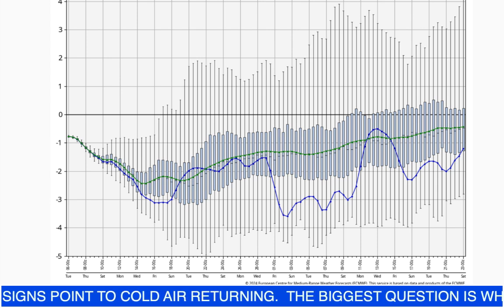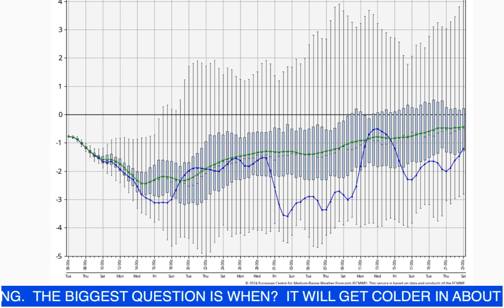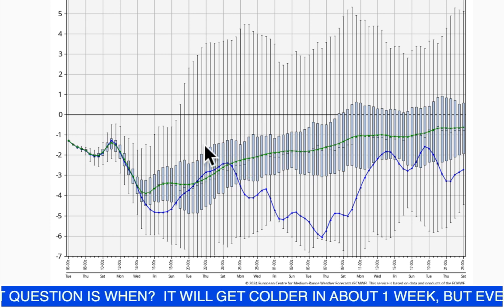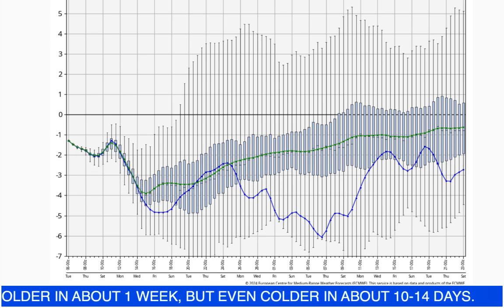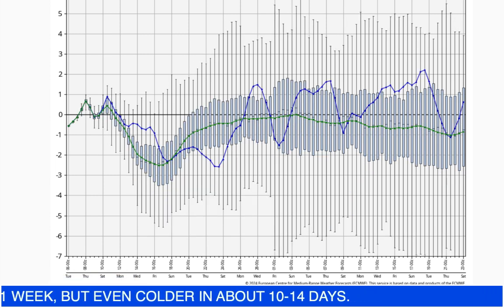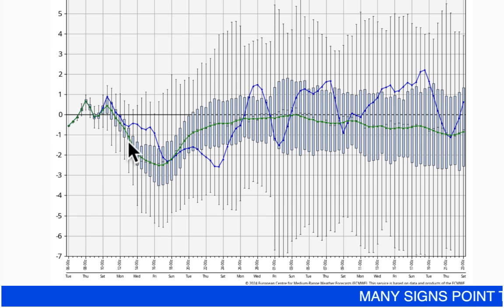All right, so the North Atlantic Oscillation, you see that green line staying below the zero line for at least a couple of weeks. Same thing with the Arctic Oscillation. You see that? It stays below that zero line. Then we look at the Eastern Pacific Oscillation, and this is where the question mark comes into place. You see it's above that zero line through the weekend. That's why we're not cold now. But you see how that dips down here? That's the cold coming next week.